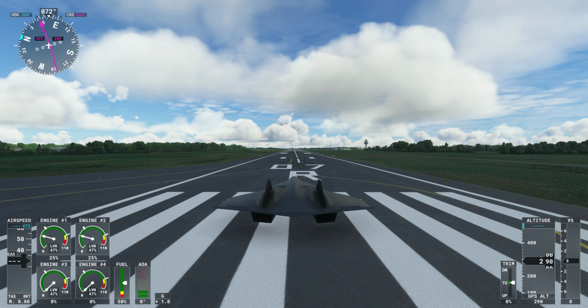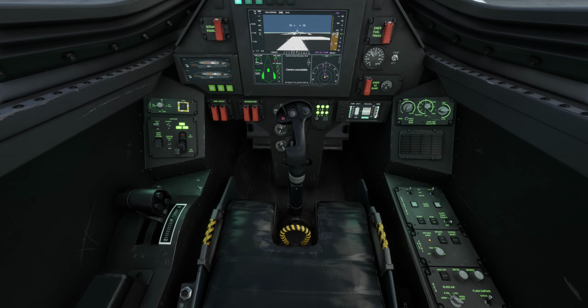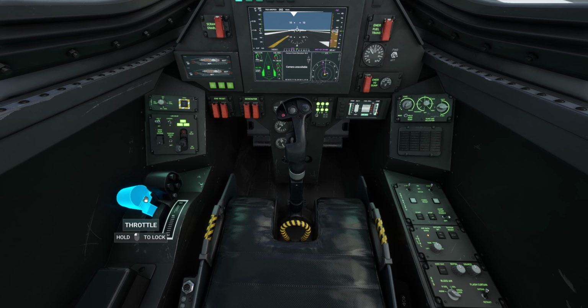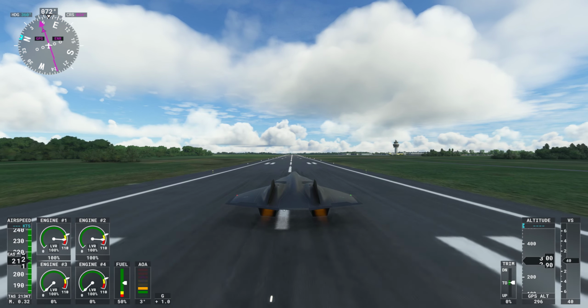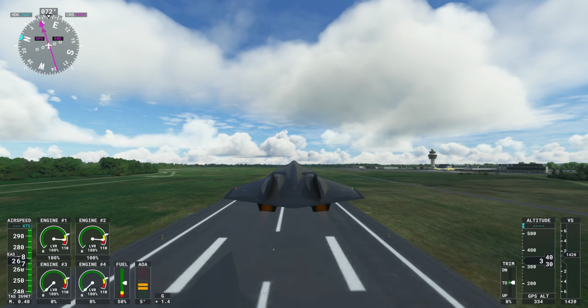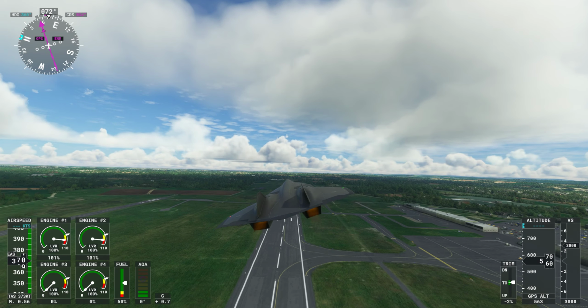Well, here's full power. Wait, we have to go back in here, and we'll click the afterburners on, and we'll go back outside and rotate, gear up, and we have to make a slight left turn.